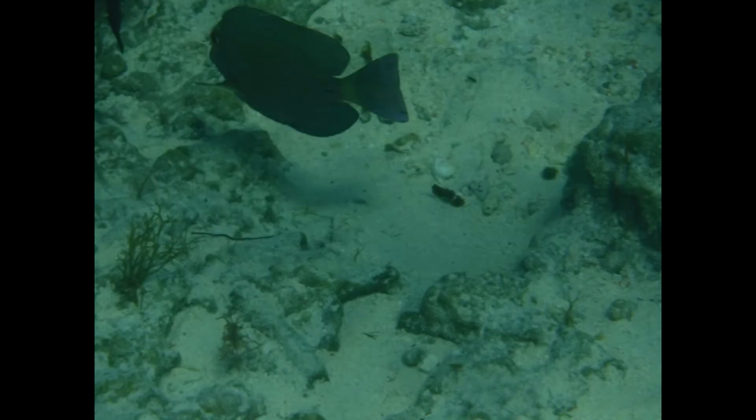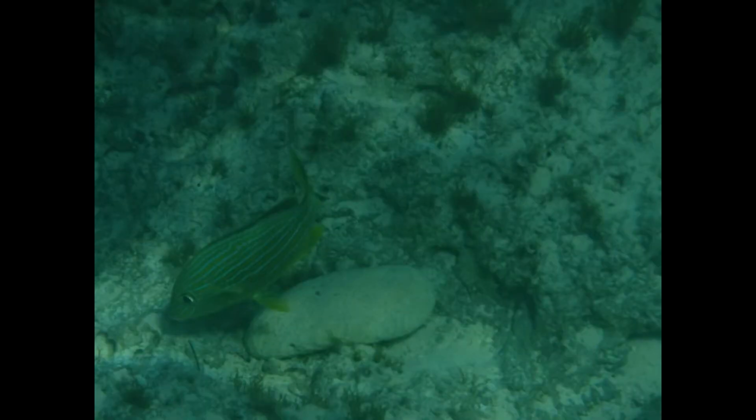I did enjoy just staying in the water, and the sand was so hard to walk in. I kept sinking into the sand and falling down, and you'll see clips of that.